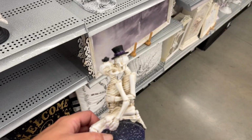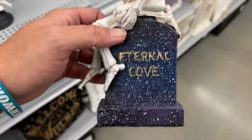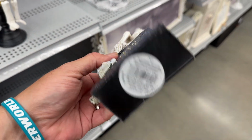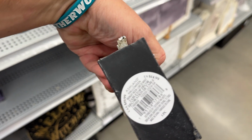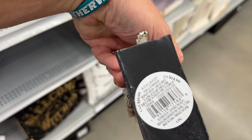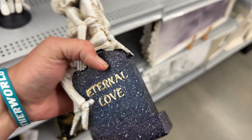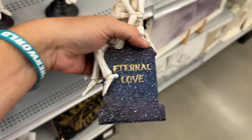Eternal Love. 2 skellies making out on a tombstone. You know, usually the police tell you to leave when you start doing that, but I guess if you're a skeleton, you get away with it. The skelly police think that's not a crime. $15. Resin, but kind of thin, as you can kind of hear it.